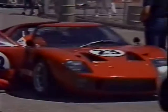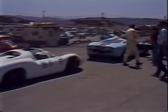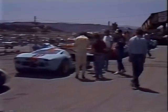Pininfarina carried the 206 design directly into the 206 GT and the later 246 GT. Today, 206 number 002 enjoys victories in Concours d'Elegance, as well as an occasional vintage race romp, such as this 1983 example.